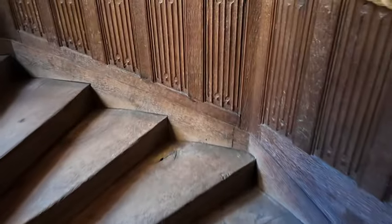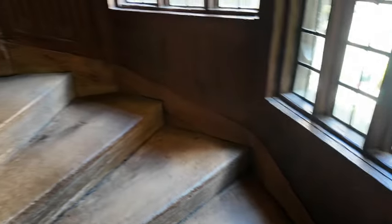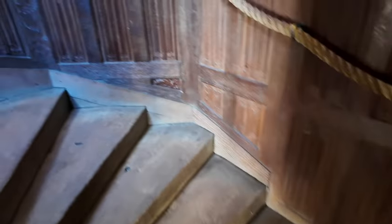So now let's go up the secret stairs. Round and round we go. Where we stop, no one knows. This is a tight little hallway. If you had to fart, you'd kill the person behind you.